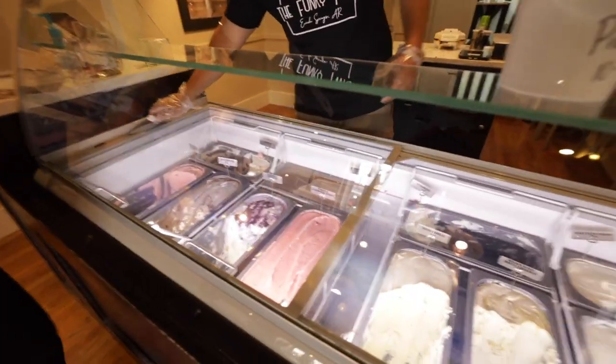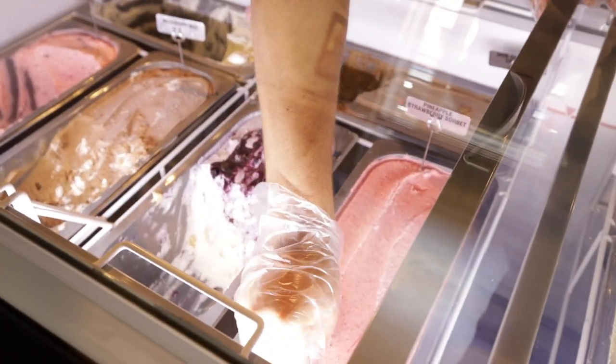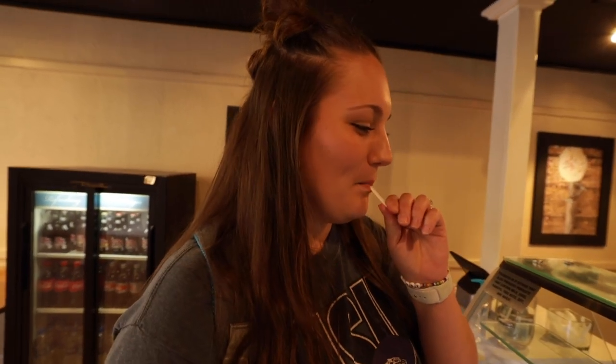Our sorbet, dairy-free, 6 pounds of pineapple, 8 pounds of strawberries. And it's dairy-free? Dairy-free. Oh my gosh, that's good. TJ, you need to try that one. I need to try that one. You would love that one.